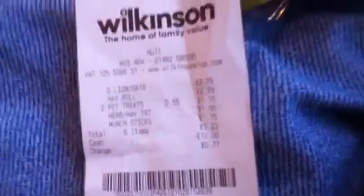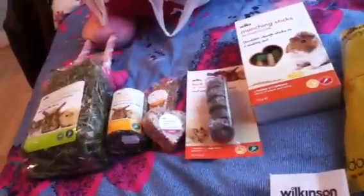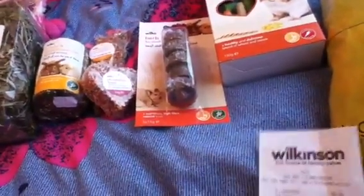Then it all came to £9.23, which I wasn't expecting. That was a bit of a big shock when I got to the till. Oh well. I brought £10 out with me and wasn't expecting to buy so much. I kept picking them off the shelves and my dad just looked at me like, how much are you actually buying? I just said, it's for Christmas.